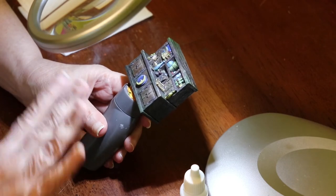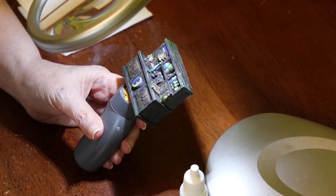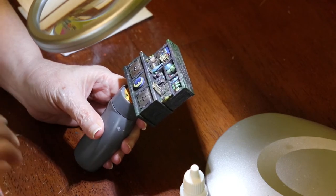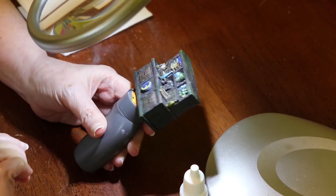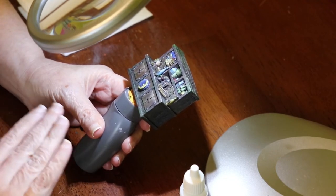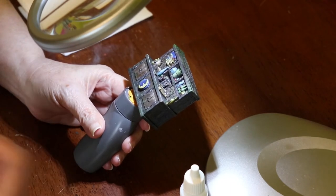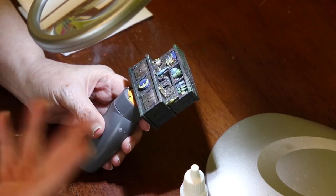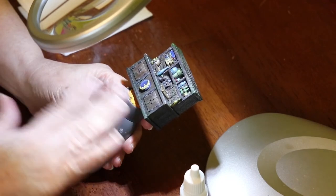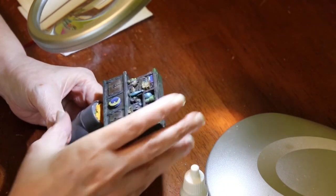So I had Chad hit this with a couple of coats of spray matte varnish today while he was outside in the garage working on stuff. And that serves a couple of purposes. It seals the paint so that there's not as much risk of it scratching off, getting scraped off or anything. But it also knocks down the shine. So it's still a little shiny in places. It's not going to completely eliminate the shine.